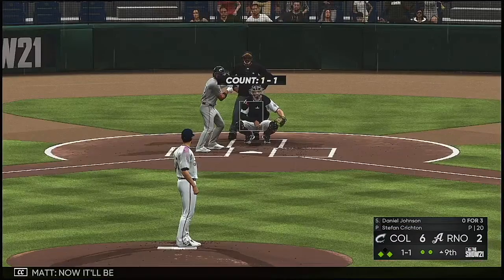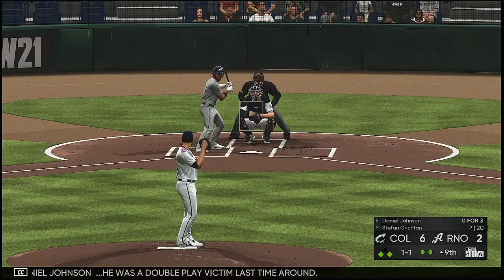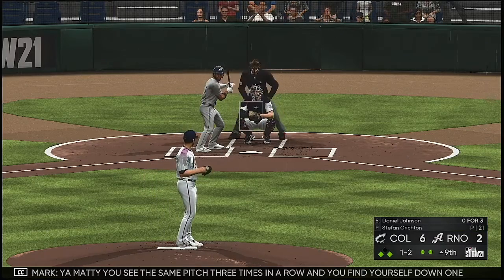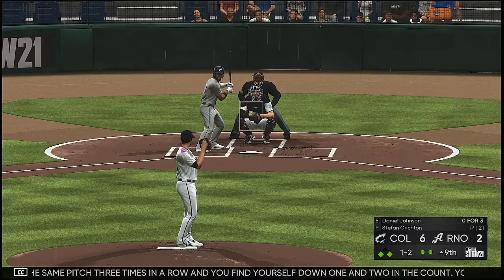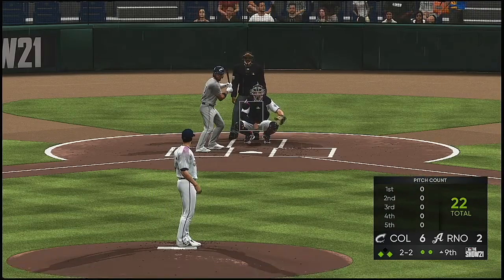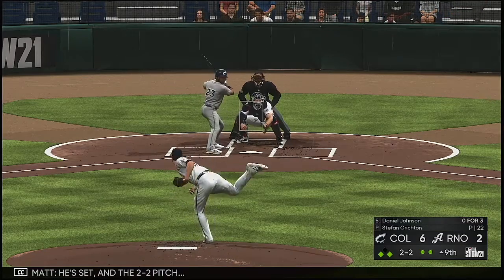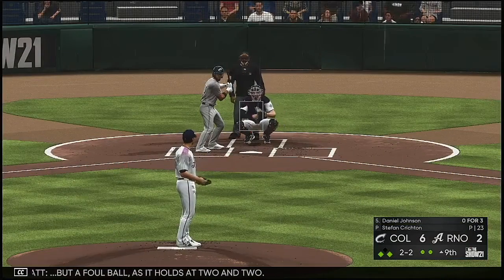Now it'll be Daniel Johnson. He was a double play victim last time around. The 1-1 is in there for the second strike. 1-2. Yeah, Matt, you see the same pitch three times in a row and you find yourself down 1-2 in the count. Your head starts to get on a swivel here. Is he coming back with it four times or do I have to sit on something else? Two balls and two strikes now. Set and the 2-2 pitch. Swing and a liner, but a foul ball as it holds it 2-2.